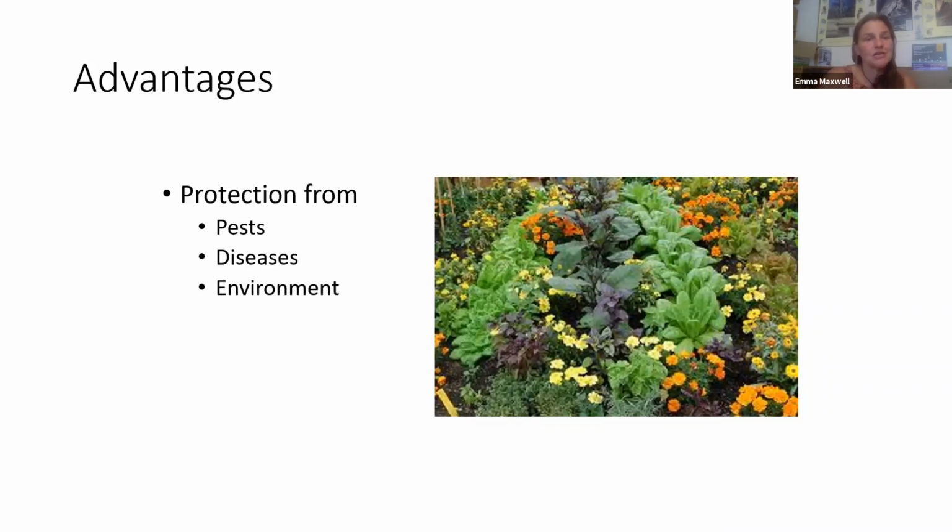So the advantages are you're protecting from pests. Some companions, like I showed you, the clover underplanted with your brassicas, can protect from pests like that, or like the aphids that I've mentioned. Some companions can deter diseases just by allelopathic properties, and some things are protecting the environment, so you're keeping the soil covered, so you're reducing leaching and losses. And like I said again, it looks attractive.